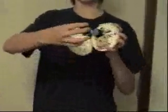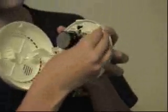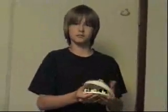When you put it in, make sure you turn it up so we can see it. Remember, always put the big side of it into the little one, and the little one into the big one so it fits right. Push it in. And that's good. It should work. Now we've got a fire alarm.